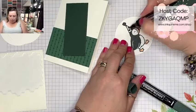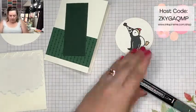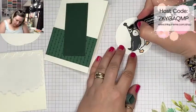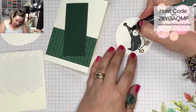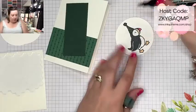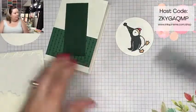So this keeps it a little more masculine using the darker colors, which I know many struggle with masculine cards, myself included. Father's Day is around the corner, so start thinking about your card designs.